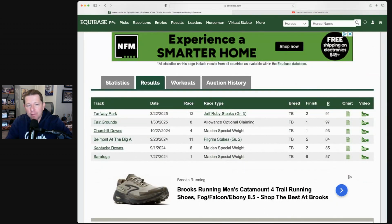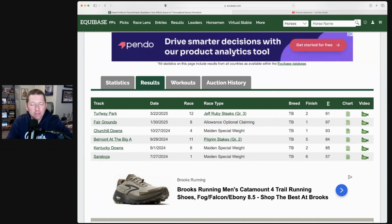And you kind of see that I think they felt pretty good about this horse. They debuted at Saratoga, didn't go their way, went to Kentucky Downs to run in a maiden special weight, ran a really good second that day. Ran so well that they said, okay, let's go up and take on graded stakes company in the Pilgrim up at Belmont at the Big A. Got 5th that day. Just wasn't quite ready for it is what I would describe.